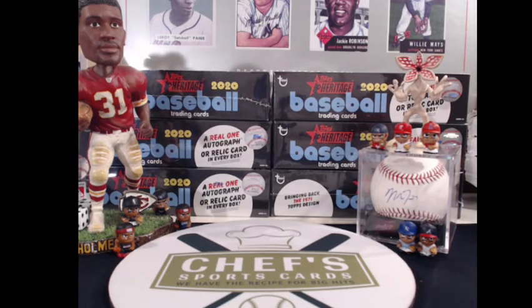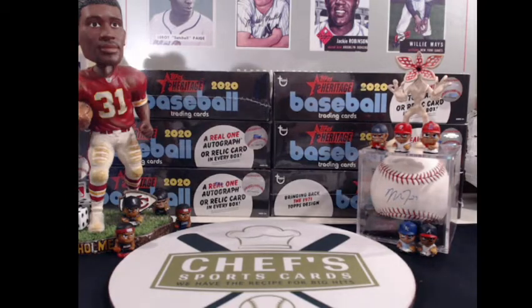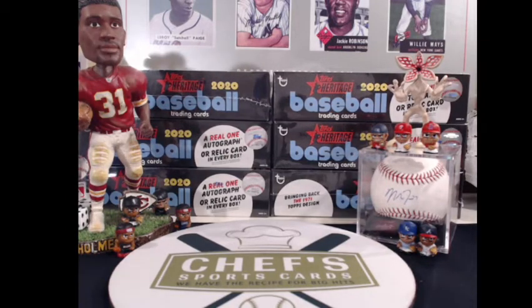We're doing 2020 Topps Heritage Half Case Break number 3. I know it says number 4 in the title. Sorry about that. I'll fix that after we're done.